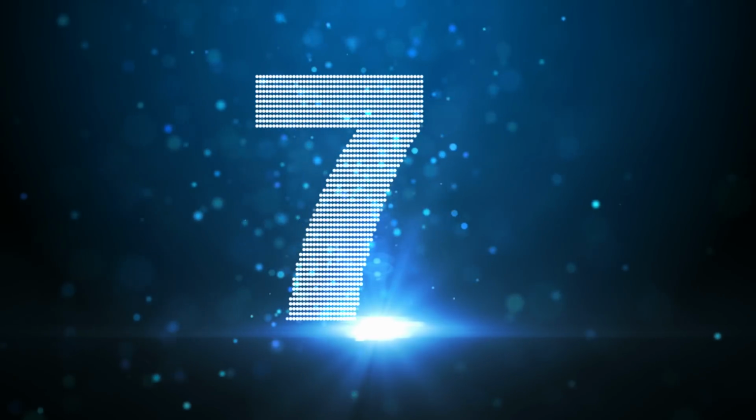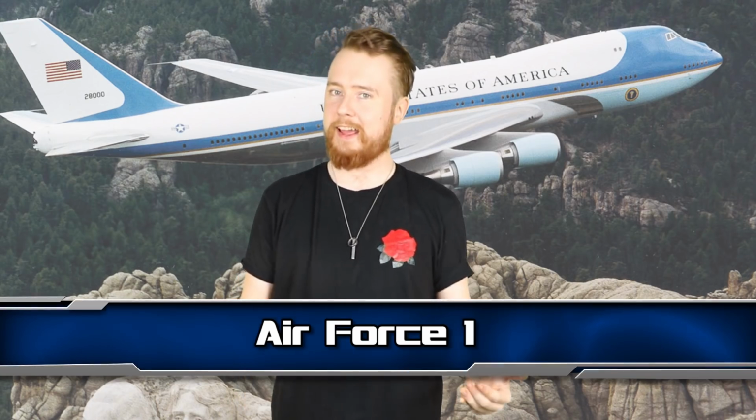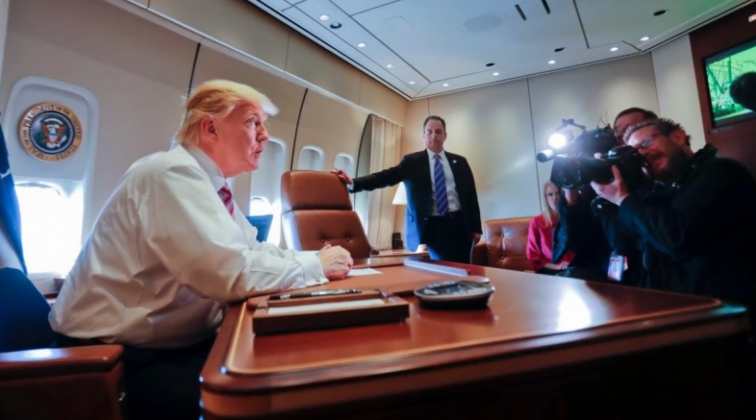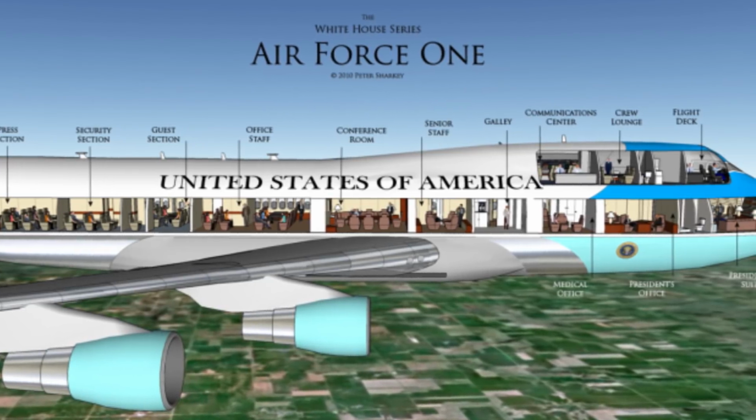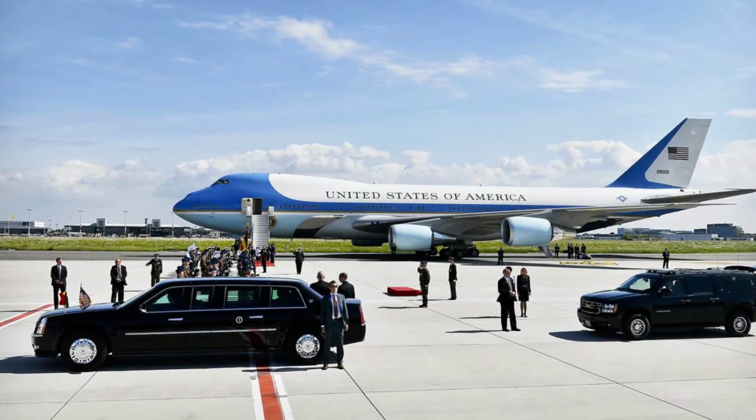Moving on to number 7 now, we have Air Force One. Technically, this plane is the US President's home in the sky and one of the safest places for them to be. The 6-story long plane covers 4,000 square feet and includes a conference room, a dining room, private quarters, and even an operating room with a doctor on board every single flight. It's a mobile home that costs over $200,000 every hour just to fly.